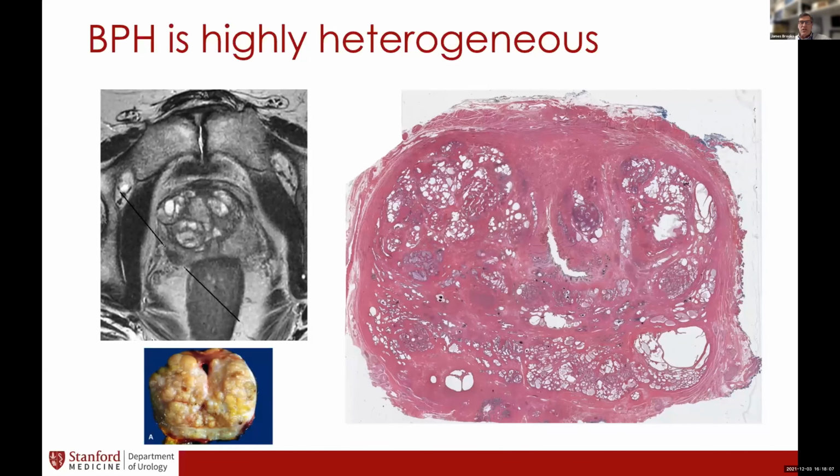You have big cystic dilated glands. You have some that are rich in epithelial proliferation. You have stromal nodules in there. My old mentor, Don Coffey, likened the transition zone to a garbage dump. It really is very heterogeneous. So if we're thinking about developing a biomarker, this is going to be a formidable challenge, potentially, I think. We don't know yet because we don't know what this heterogeneity means in terms of things like potential biomarkers, but we really need to look into and understand in a deep way what this heterogeneity means.